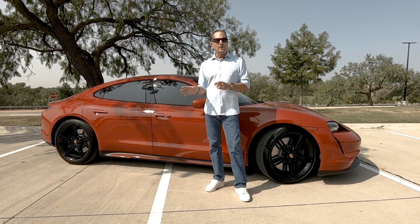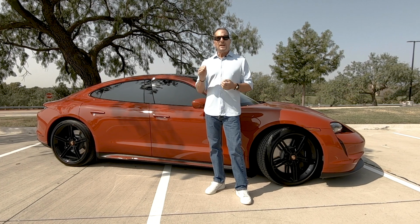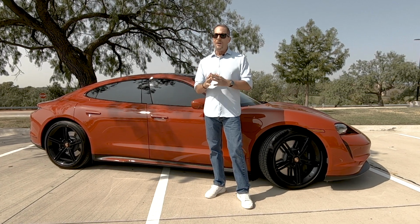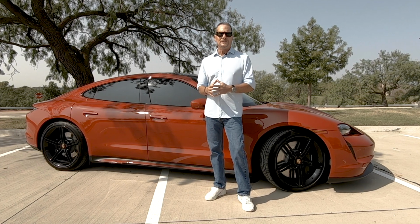This one nicely appointed at $148,000. You can also look at the Turbo and the Turbo S and that rises all the way from $150,000 to $185,000. Again, all electric, all fun, and oh boy, the power and the acceleration in this puppy.